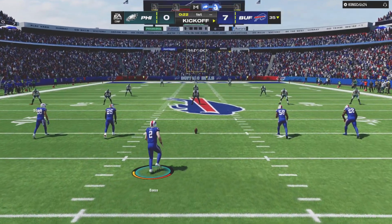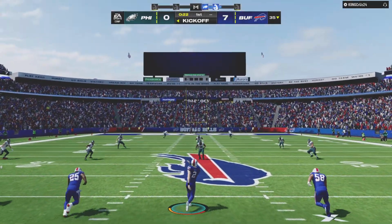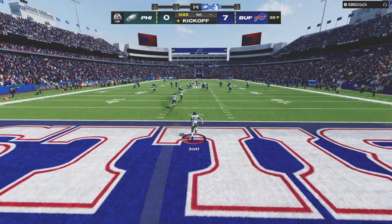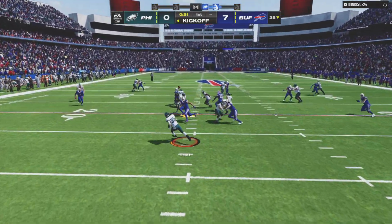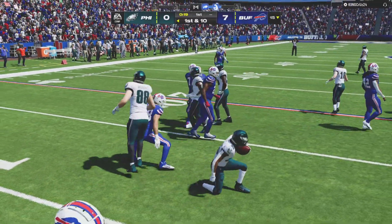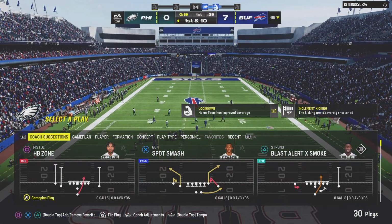After the touchdown, Bass to kick it away. Boston Scott on the return from his end zone. And the decision to bring it out, not a good one, as he's tackled at the 15.